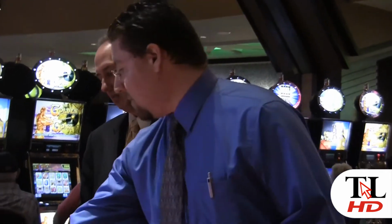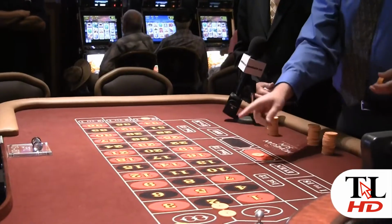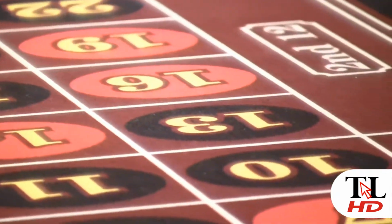And then we're going to do a line bet here. We're going to do 2 to 1 for this entire row: 1, 4, 7, 10, 13, 16, 19, 22, 25, 28, 31, and 34. That's called a column bet, and that is 2 to 1 odds.